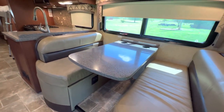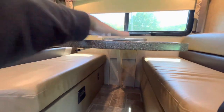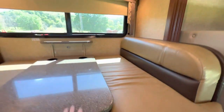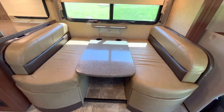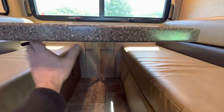This is the dream boot dinette, and it is real easy to break down. I can do it with one hand. Just position the cushions the way they're supposed to go, and you can sleep two adults comfortably on that boot dinette. Everybody should do this one-handed. Look at that.